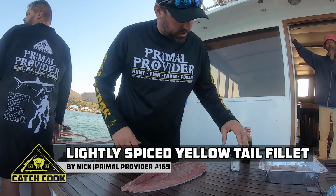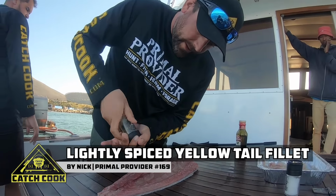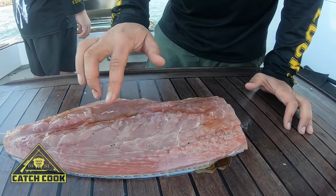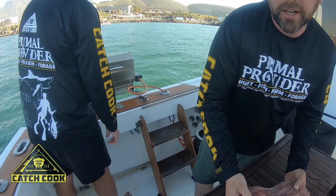Keeping it simple, we're gonna just put a bit of salt on, a bit of pepper, and a splash of olive oil. Are you ready then, Nick? Yep. Okay. Cool, we're just going straight on the braai, just like this.